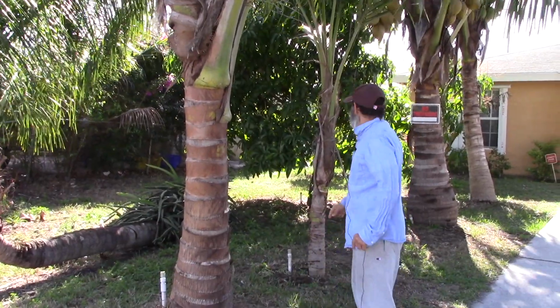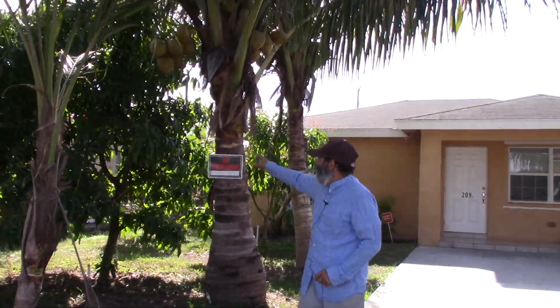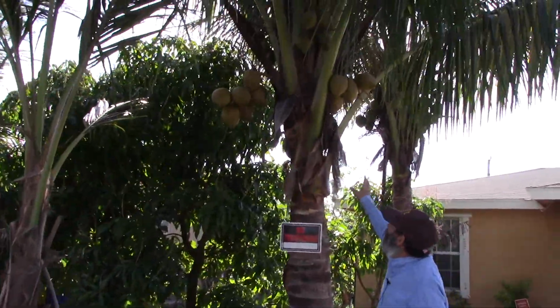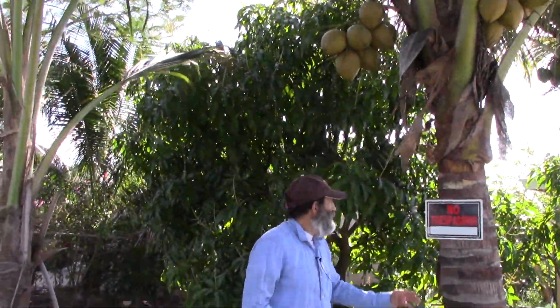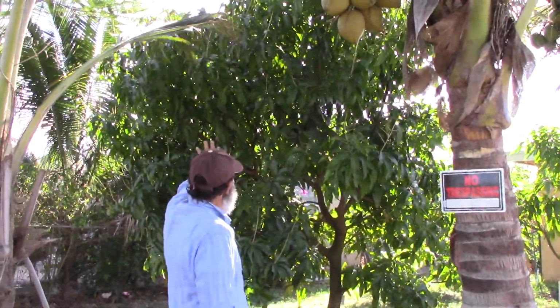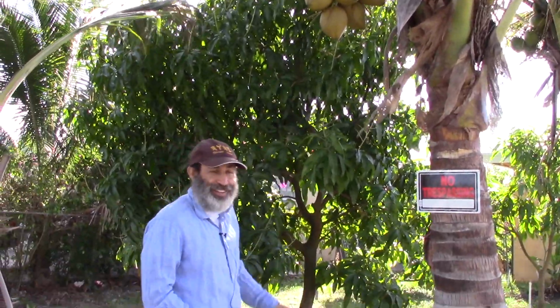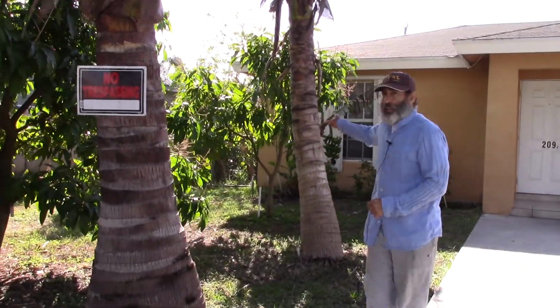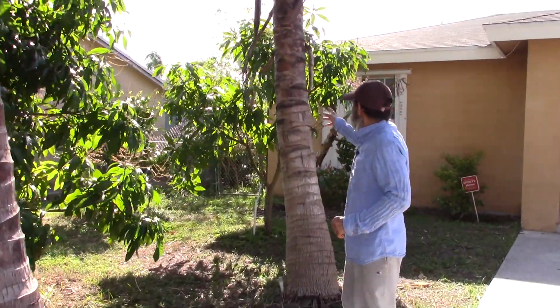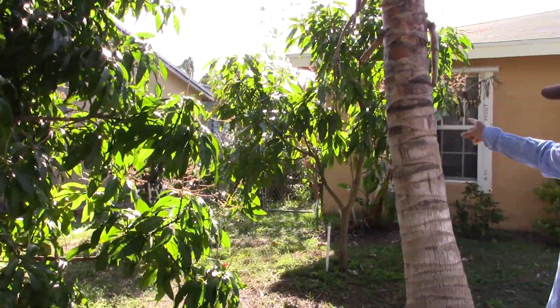So I'm going to show you another tree here. Besides his cherry tree that's right next to this coconut tree, you can see even though it's not getting too much shade, the one side is growing great, and the other side, it had to stop growing because the coconut tree is right here. But more of a concern is right here in the background, he has a cotton candy mango, which is looking really nice this year, but this one is getting shaded out and has not yet produced fruit.